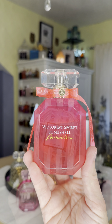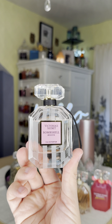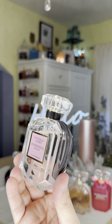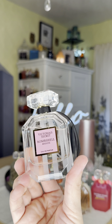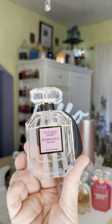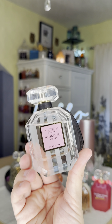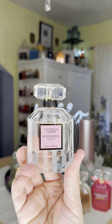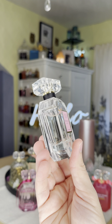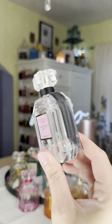So in 2023, Victoria's Secret did a Bombshell tour where they did 4 fragrances: Bogota, Tokyo, Lagos, and London were the 4 fragrances. I got all 4 and I only kept Bogota and Tokyo. I haven't touched Bogota much, so I threw it in with the mix for the 8 days.